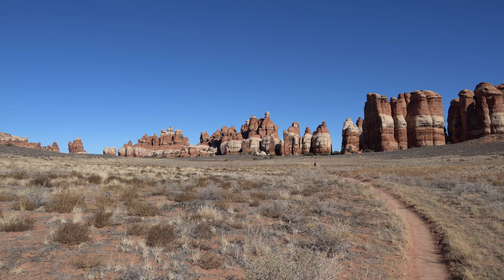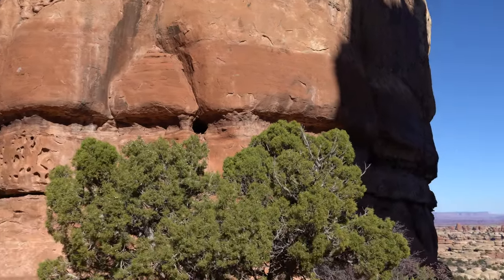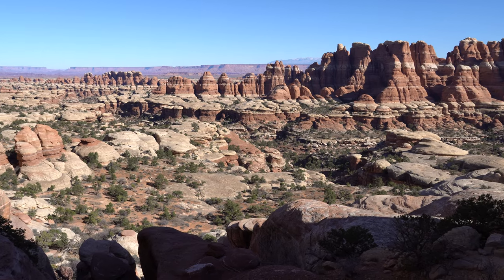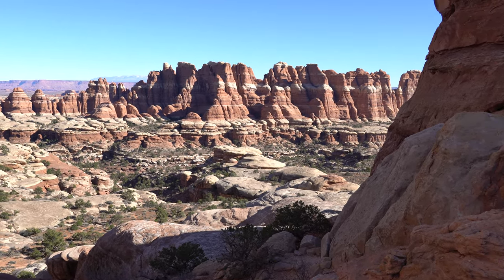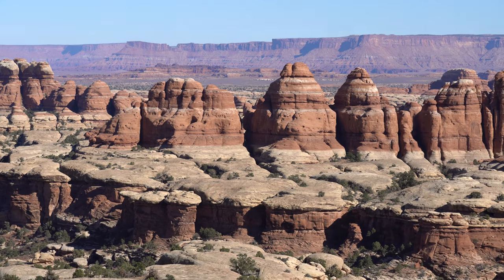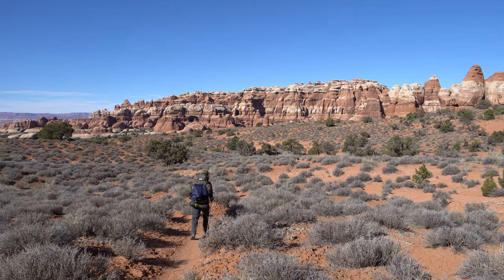After this section, we're gonna descend into Elephant Canyon and then basically just backtrack the way we came the first day. To a bit of a viewpoint. Down in there is where we camped the first night, I believe. It's Elephant Canyon down there. Chesler Park is phenomenal.